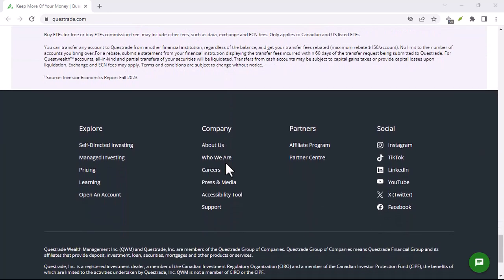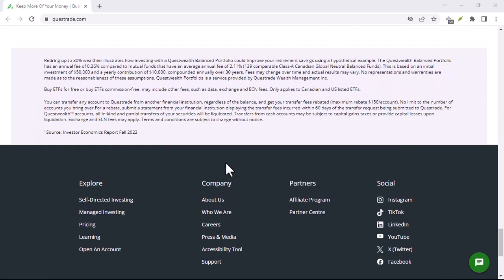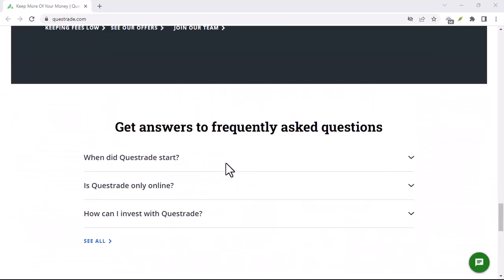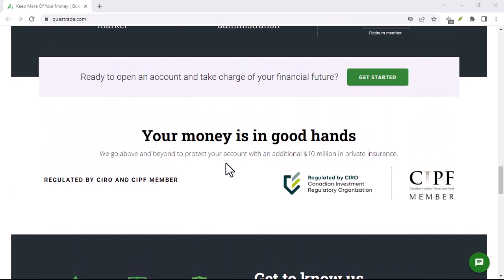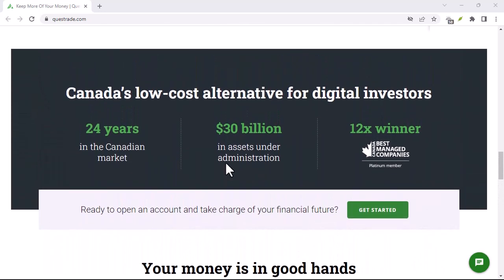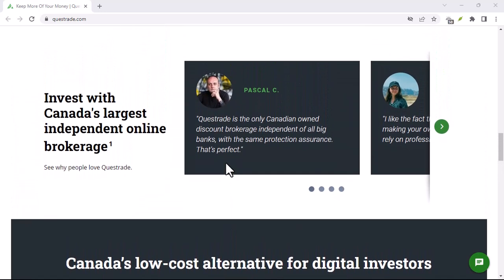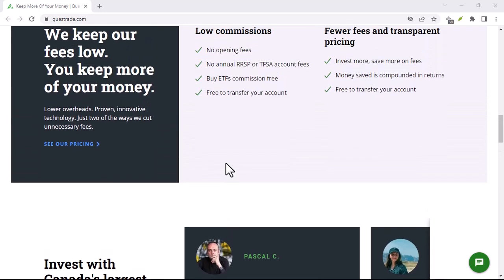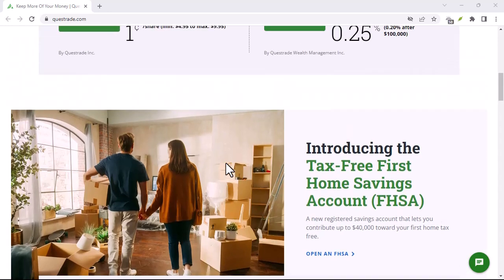The final verdict: is instant deposit right for you? If you're an active investor who frequently takes advantage of short-term opportunities, instant deposit can be a game changer. It provides the speed and flexibility you need to react quickly to market fluctuations. However, if you're a more long-term investor who makes less frequent trades, traditional deposit methods might be sufficient. Ultimately, the decision depends on your individual investing style and needs.